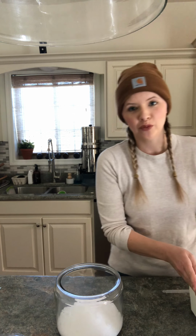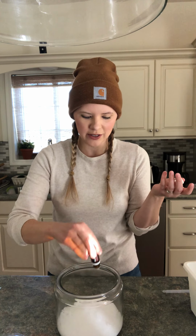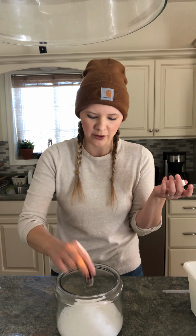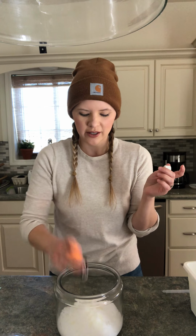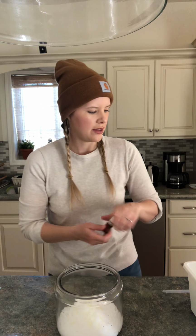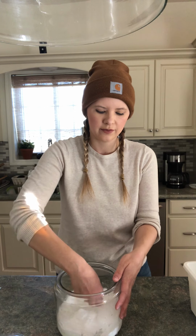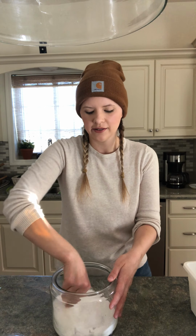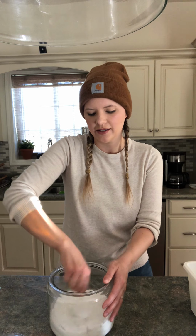Add more essential oil if you, again, want it to smell good. You can add whatever you want. I'm just adding Thieves because the rest of my stuff smells like Thieves. So just put a whole bunch in there. I think I read online you do about 25 drops. I'm just kind of putting a whole bunch in. It doesn't really matter. And then you just stir it up. And that's your little scent booster to get out the really stinky smells.